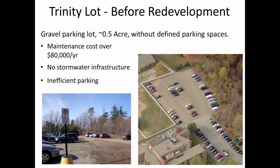Had no stormwater infrastructure, so any rainfall, runoff, there's a large hill right here, which I'm sure most of you are aware of. This hill goes all the way down to Riverside Ave, so we see a lot of runoff and stormwater damage there, as well as inefficient parking.